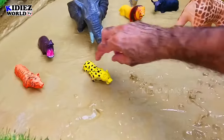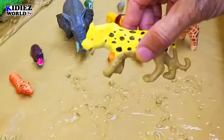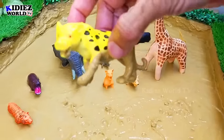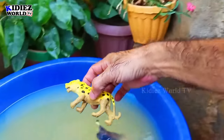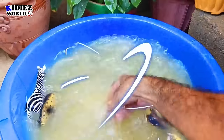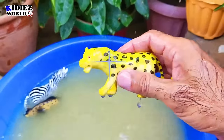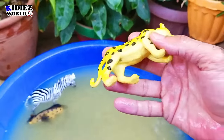And the next we have is a leopard. Leopard is a wild animal. The wild cat, the beast, in fact the fastest animal on the planet right now, leopard, the beautiful wild cat.